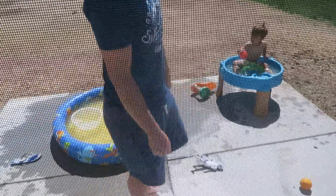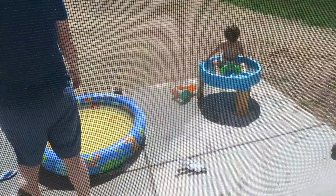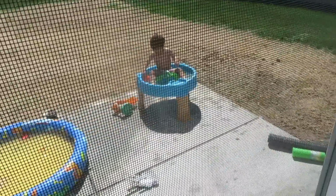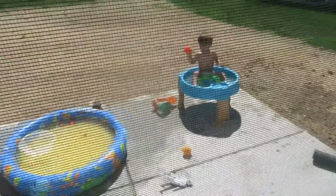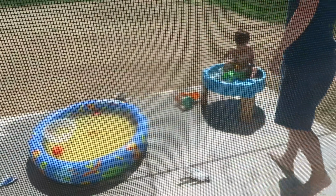We're having another morning outside. And the water's warmer today. Yeah, the water's a lot warmer today. And Noah's currently, instead of being in the actual pool, in his water table. Why don't you get in the actual pool? He's shooting it into the... Oh, into the bucket bowl. Nice job, buddy.